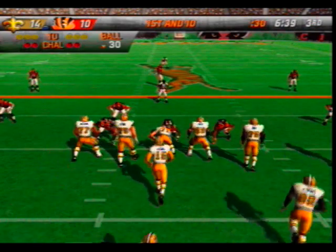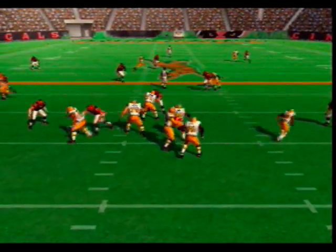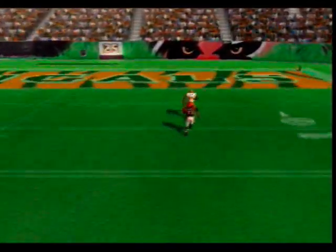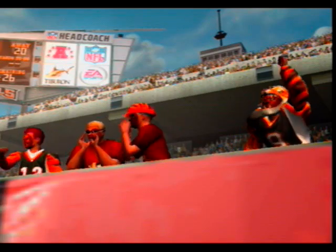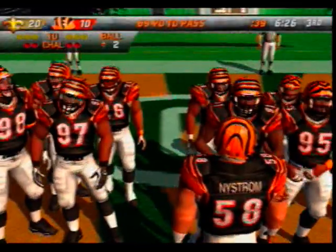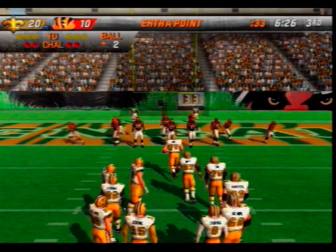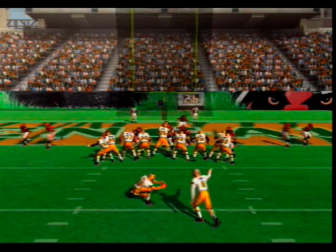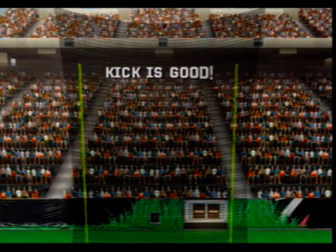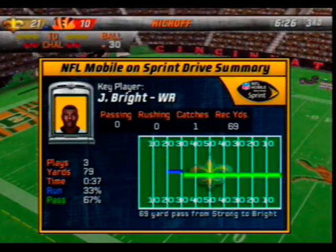Ball on the 30-yard line. The Bengals come out in the quarter defense. Going deep. It's caught. Touchdown, Saints. Strong has now beaten this defense with three touchdown passes. Campbell comes in to attempt the point after. The extra point attempt is good. No matter what kind of field position you start with, as an offensive player, you got to be thinking touchdown. These guys kept their eye on the end zone, and that's exactly the kind of drive they were looking for.